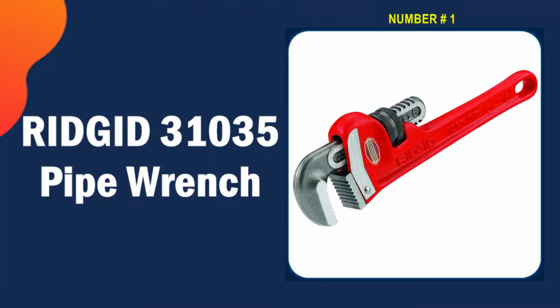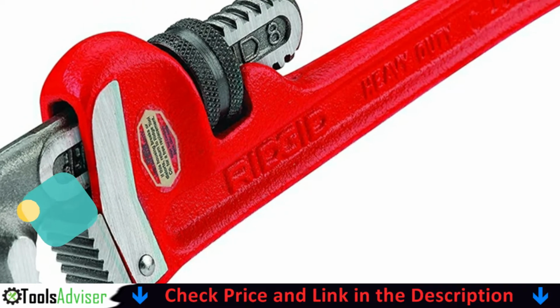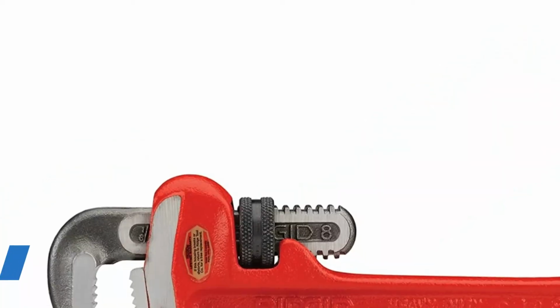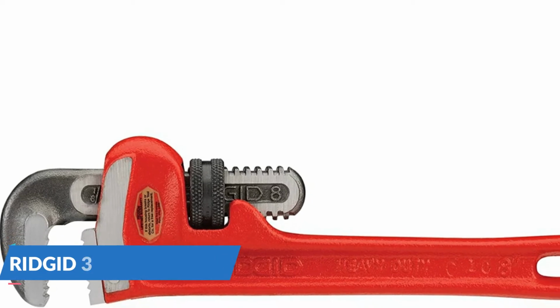Our number 1 choice is the Rigid Heavy Duty Straight Pipe Wrench. This wrench comes with all the certifications you need to rely on it. This tool is suitable for both plumbing and construction work. So, you can use it for heavy-duty purposes and even to fix your leaky sink. Its versatility makes this product worth buying.